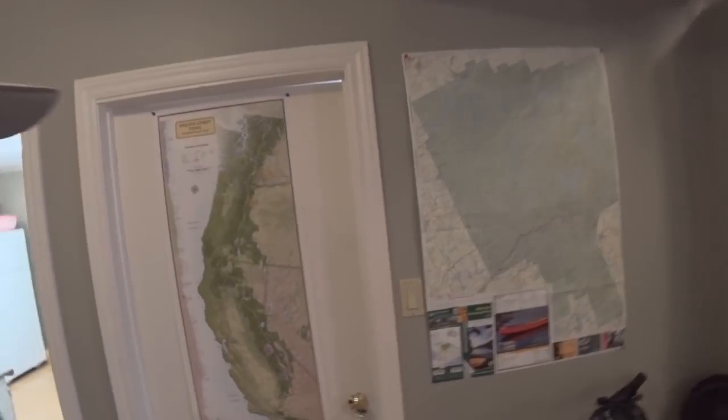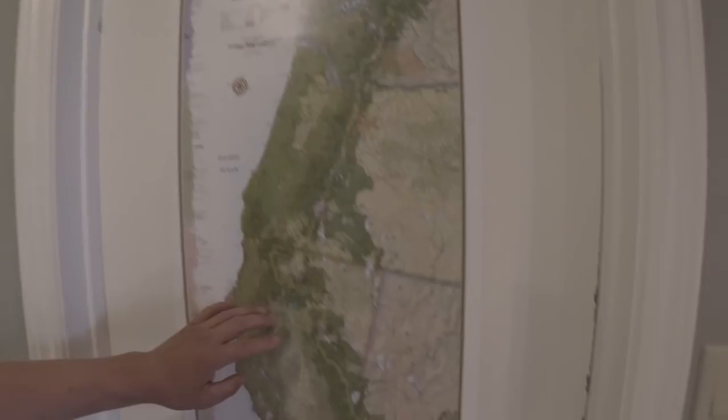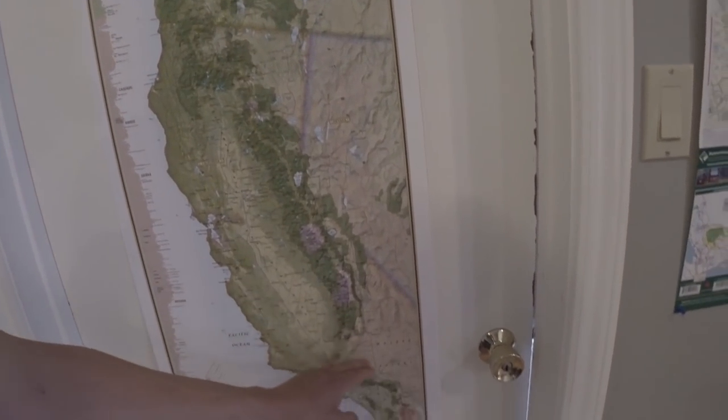Hello everyone, this is Harold Goat here, and like a lot of you know, I am hiking the Pacific Crest Trail this year, and today I'll be making a video of all the gear that I'll be bringing on the Pacific Crest Trail. It'll be my first ever gear video, and right behind me is the map of the Pacific Crest Trail. It's Washington, Oregon, and all of California.